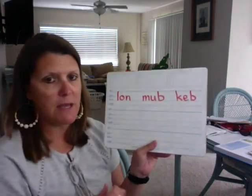So it's always fun to make up nonsense words sometimes just to see if you know the sounds that those letters make each day when you're practicing.